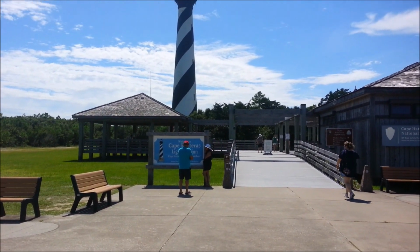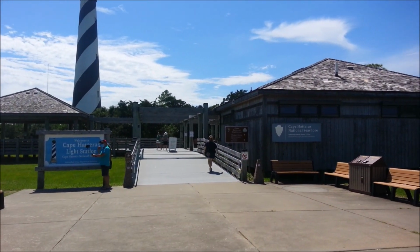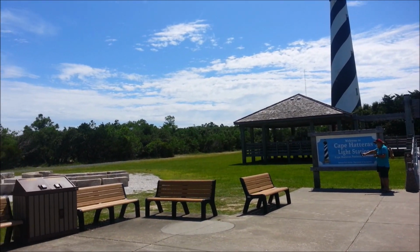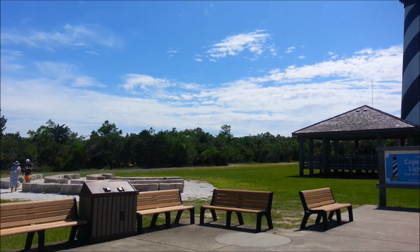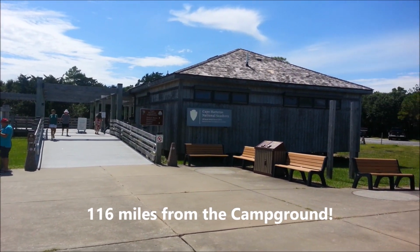Now we're at the Cape Hatteras Lighthouse or Light Station, and this is a National Seashore, so Linda will pick up the stamp here, and we're getting down there. We stopped to have a bite to eat, filled up. Oh, it's a long way down here.